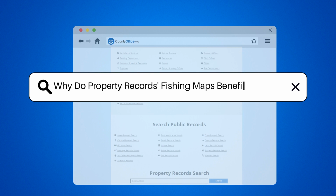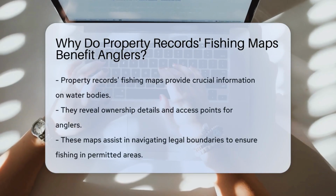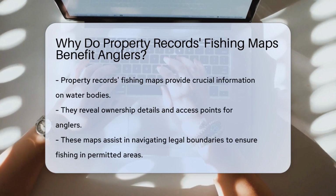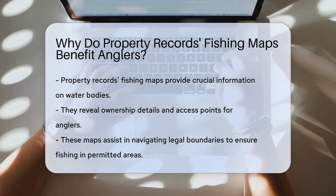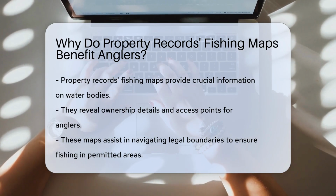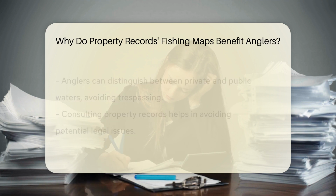Why do property records fishing maps benefit anglers? Property records fishing maps benefit anglers by providing crucial information on water bodies, such as ownership details and access points. These maps help anglers navigate legal boundaries, ensuring they fish in permitted areas. By consulting property records, anglers can identify private versus public waters, avoiding trespassing issues and potential legal consequences.